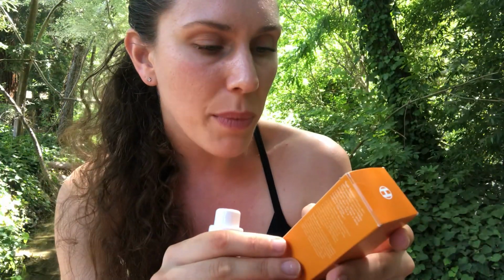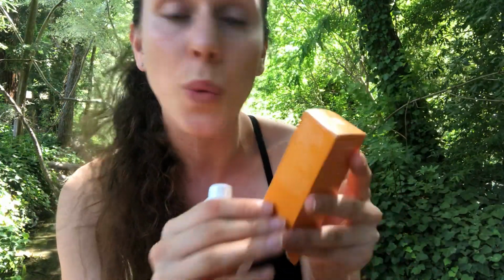When we turn this around, the very first ingredient, again listed by order of concentration, happens to be water. This is to be expected. Then we have glycerin, again a hydrator, humectant. Then we have Olay 20. This is a surfactant. This is something that helps to bind more waters and oils together or combine ingredients that don't normally want to be together, a surfactant. Then we have our first vitamin C, sodium ascorbyl phosphate.